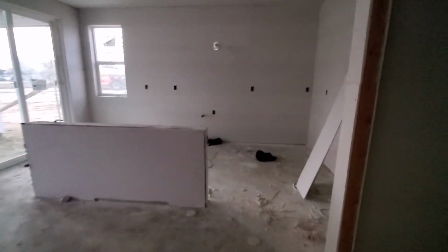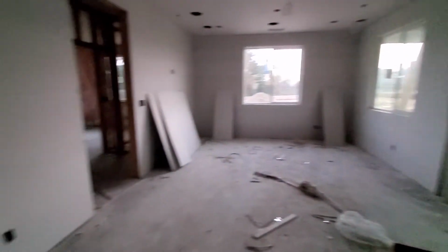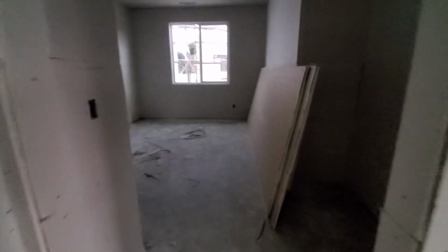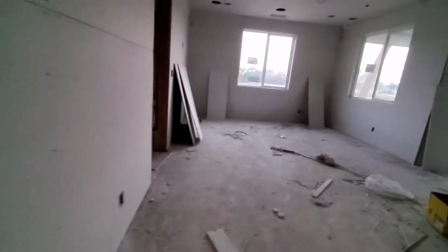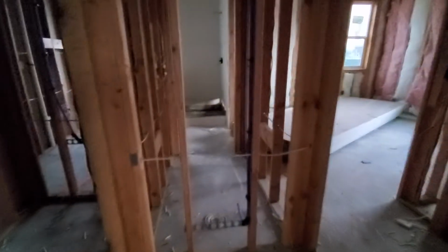So here's the kitchen. And then we have the patio, and then we have a bedroom over here, looks like. Another bedroom. Either it's a bedroom or it's a family room. And then over here we have a master. As we walk in, looks like we have a closet. Maybe like a coat closet.